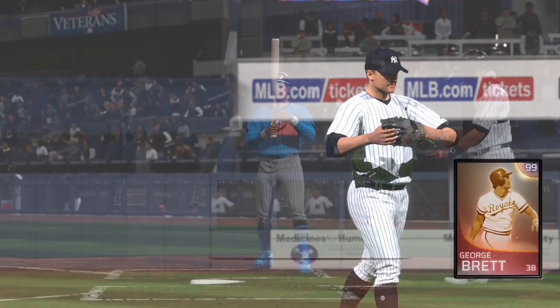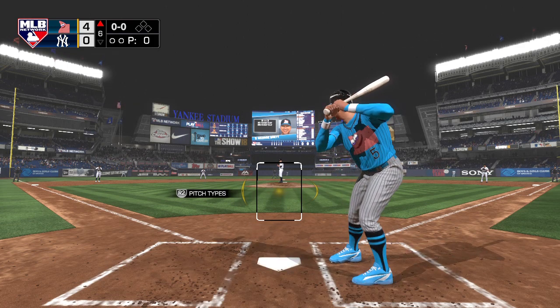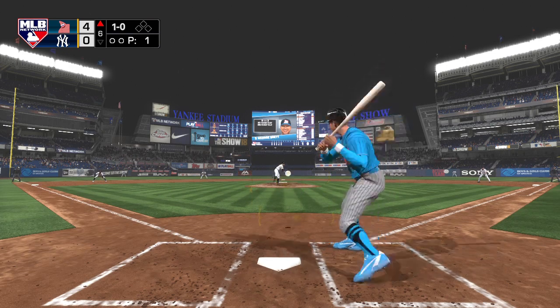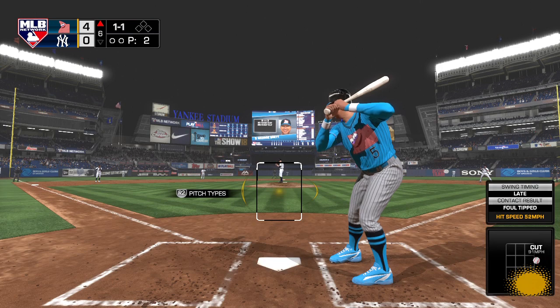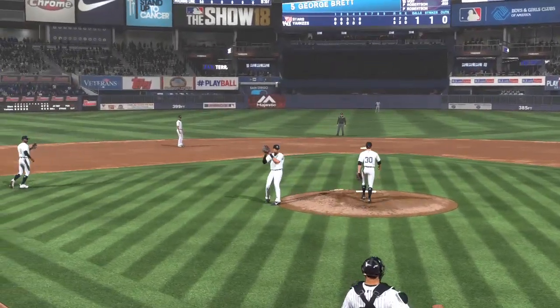David Robertson takes over to start the 6th inning on the mound. Ready for another shot now, George Brett. He's 0 for 2 thus far in this one. Here comes the first pitch. Now a check swing, but he holds up in time. Ball 1. Popped up. Voigt just to the right of the mound. And he hauls it in for the first out of the inning.